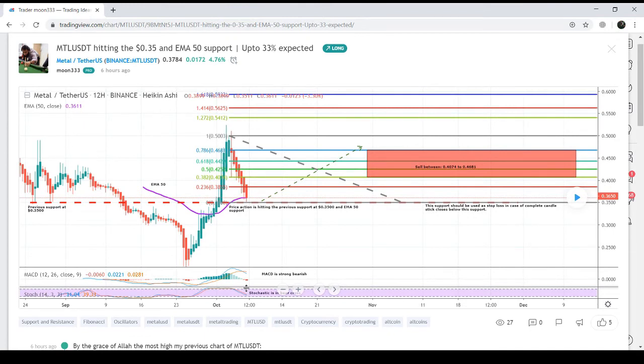This trade can take a bit more time than my other trades, because most of the trades which I am sharing with you are based on 1 hour or 2 hour charts. But this is a 12-hour chart, so it can even take more than 48 hours. But this trade has a profit potential up to 33%.